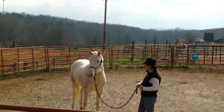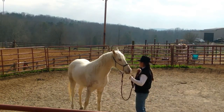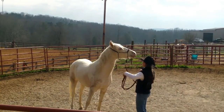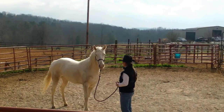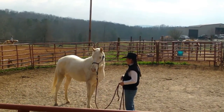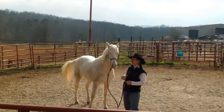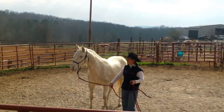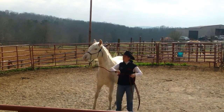So I got the halter on, since we didn't decide to run off, and now I'm going to play with changing, there you go, changing that little thought pattern. And start to establish myself as the leader with her. Like that, it's been very obvious that she has definitely been the leader with her family that handled her.